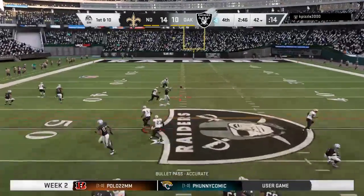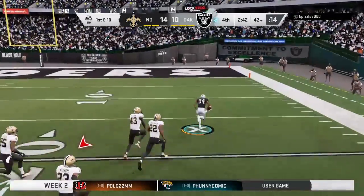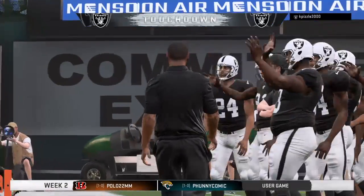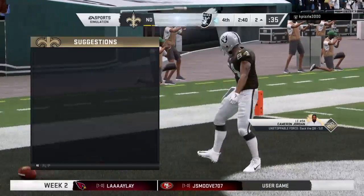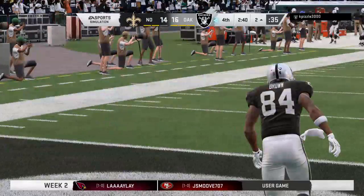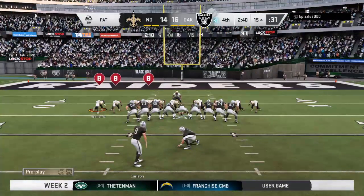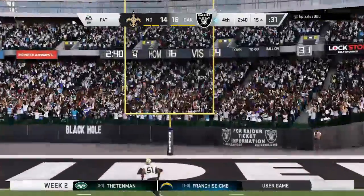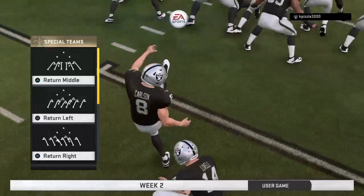From the gun, it's Carr. Over the middle here to Brown. Antonio Brown, kiss him goodbye. And all the way in. Touchdown, Oakland. Antonio Brown, his second touchdown on the season, and the Raiders have retaken the lead. Extra point by Carlson, up and good, and it's now 17-14.